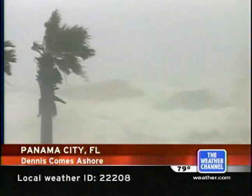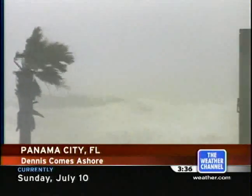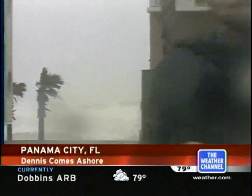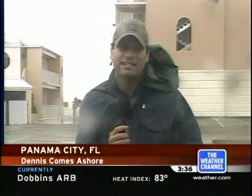Now, take a look over there, and you can see where Dennis is really doing damage, and that's to the beaches, because look at that storm surge. Boy, the ocean is really angry. Combine that with the whipping winds, and there is concern that we may see flooding on these streets closest to the beach. Again, they're thinking they're out of the woods here, but it's going to take well into tonight to know for sure. In Panama City Beach, I'm Adam Landau for the Weather Channel.